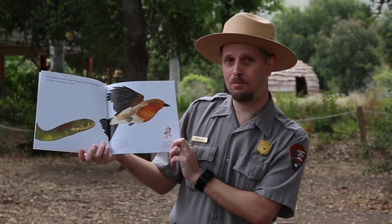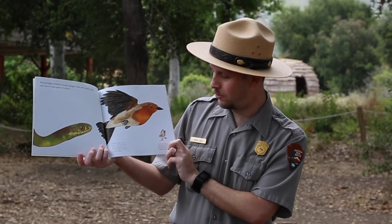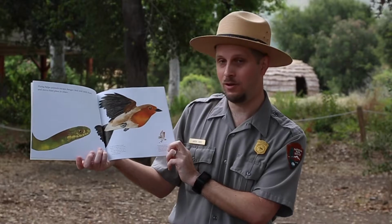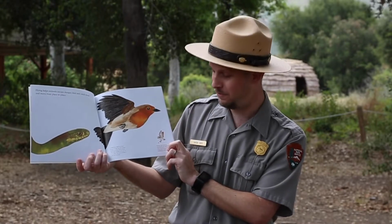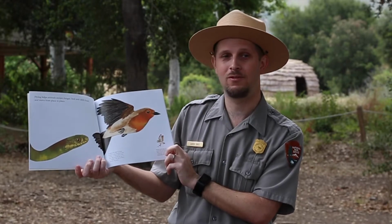Down here we have the barn owl. Owls, their wings are covered with soft feathers that make no sound as they fly. It allows them to swoop down on unsuspecting creatures like mice.